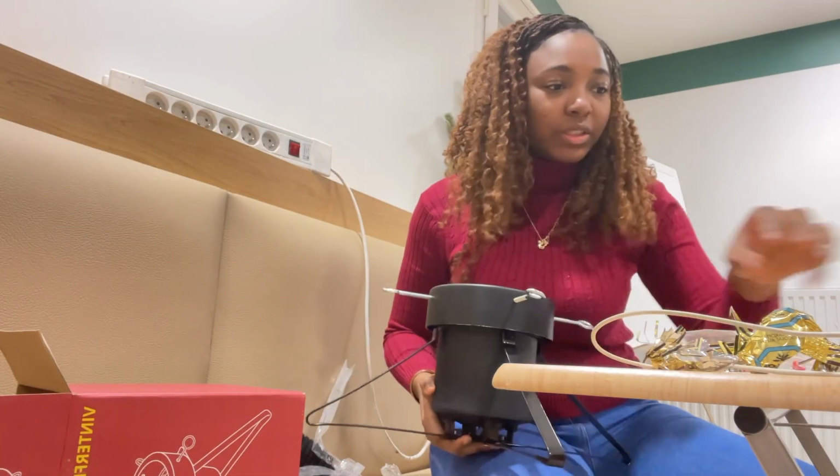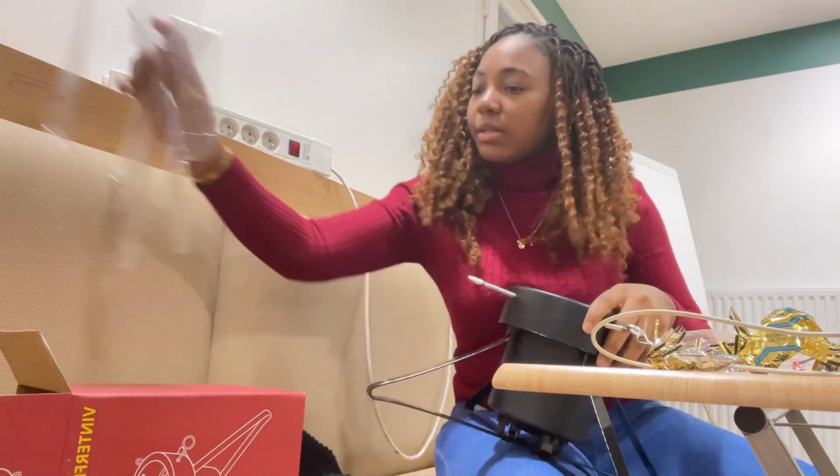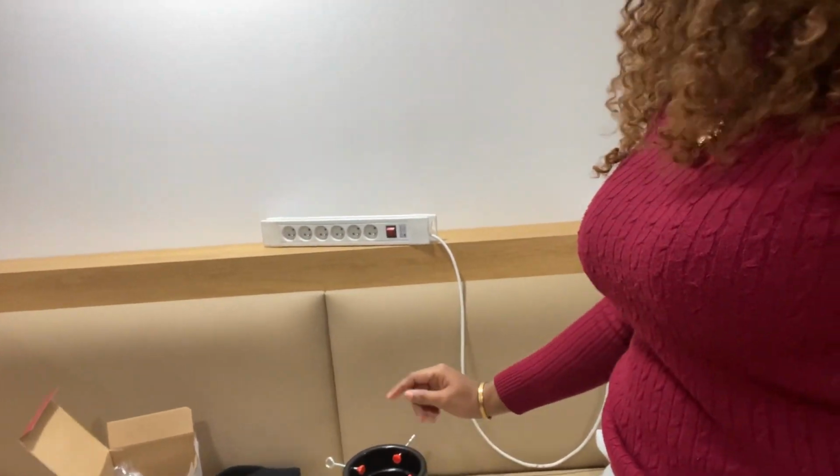Can't believe I actually figured this thing out myself. Handy girl, like I said. So now we're going to be setting up our Christmas tree with the stand that I already coupled together. So yeah, let's do that. That's step two.